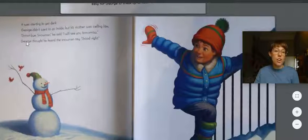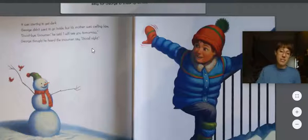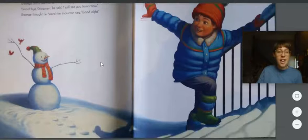It was starting to get dark. George did not want to go inside, but his mother was calling for him. Goodbye, snowman, he said. I will see you tomorrow. George thought he heard the snowman say, good night. Okay, it's nighttime.